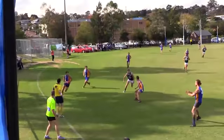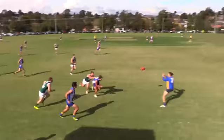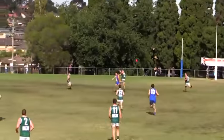The mark taken by Schubert. McLeod with possession. Wants to get the ball moving quickly up the line, goes and takes his man on, gets past one. Now handballs off to Shane Doherty. Plenty of run on the outside here from the Roos. Schubert inside the forward 50, looking for a target.